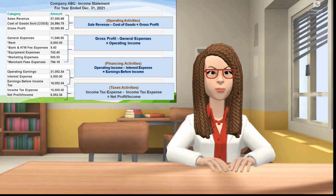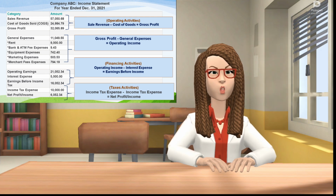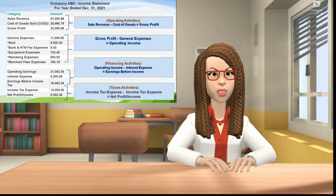Indirect expenses like utilities, bank fees, and rent are not included in COGS. We put those in a separate category.